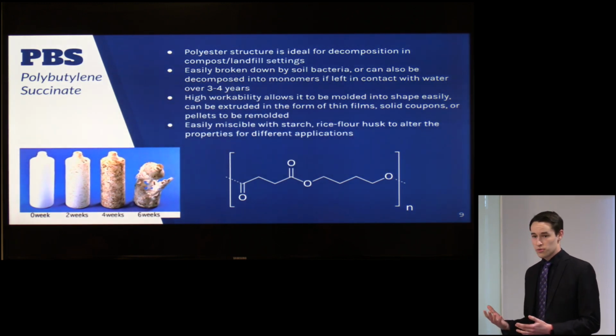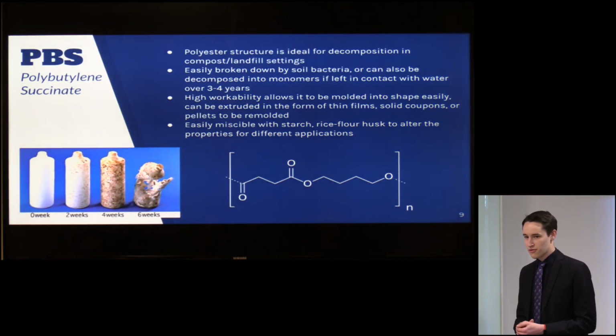It's also very workable, and we would be able to combine it with a plastic starch to increase that workability or tune it a little bit more for a variety of different applications, which we thought would allow us to create a range of products just from this same plastic molecule.